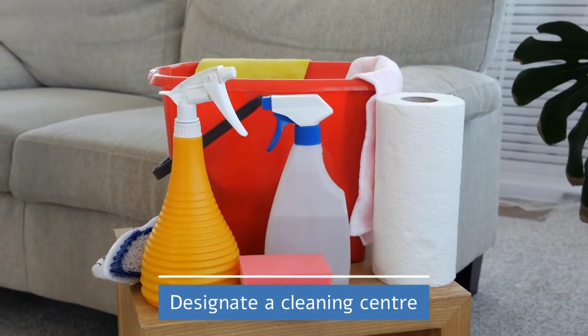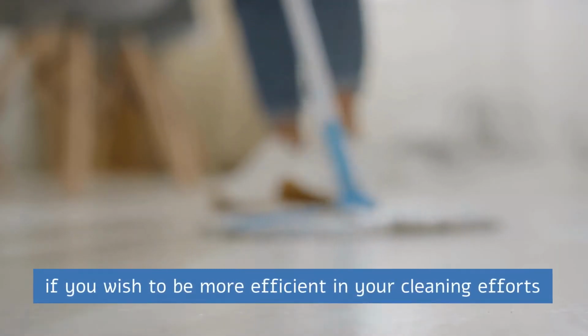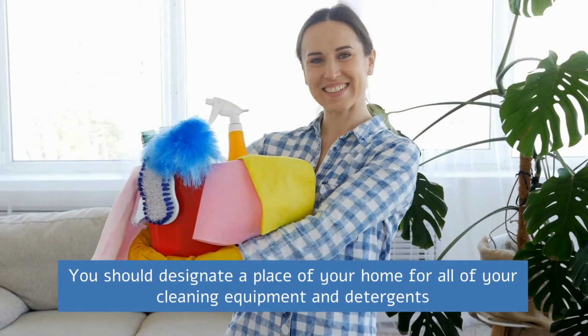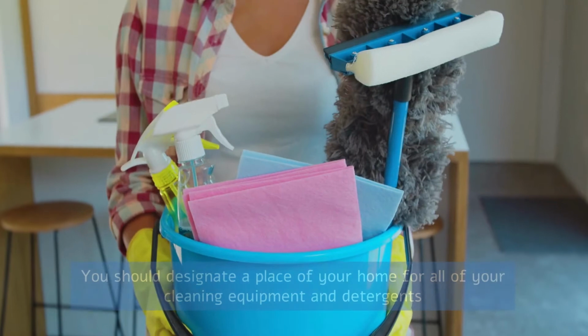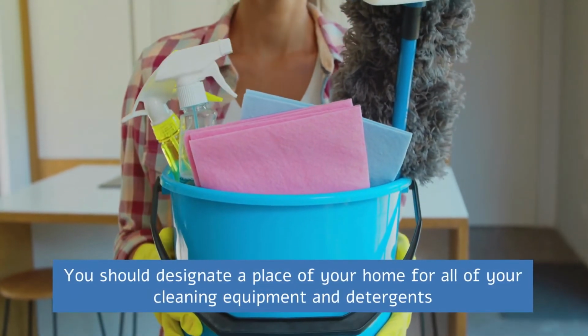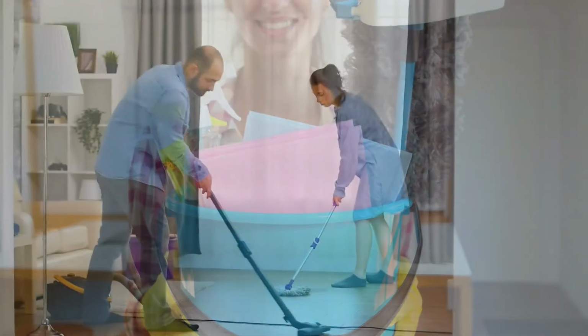Designate a cleaning center. If you wish to be more efficient in your cleaning efforts, you should designate a place of your home for all of your cleaning equipment and detergents. That way everything you need will be conveniently stored in one place, and you can easily access it.